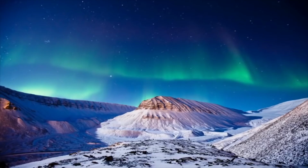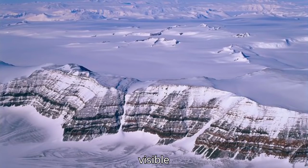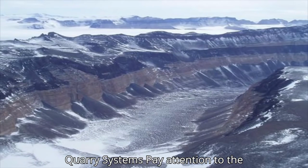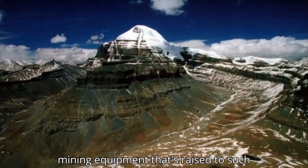Svalbard, Norway. Aurora Borealis in the background of quarry waste. Antarctica, Transantarctic Mountains. At the foot, the traces of machines are still visible. Antarctica, Transantarctic Mountains, quarry systems. Pay attention to the background. Mount Kailash, Tibet. The height is 6,638 meters. Have you ever seen in our time heavy mining equipment that's raised to such heights?